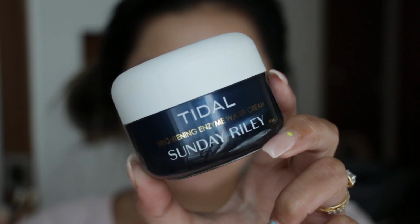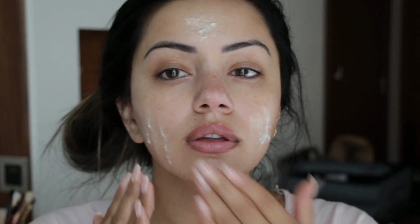And then moving on to moisturizer, I'm taking the Sunday Riley Tidal moisturizer. I've heard so many amazing things about this that I had to pick this up. So I've been using this for quite a while now, and I do really like it. It's really beautiful under the base. So here you can just see me kind of everything speeding up, so you can see exactly how I basically put every single product onto my face.